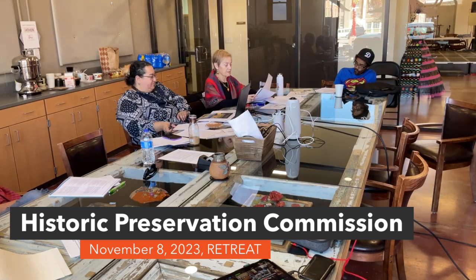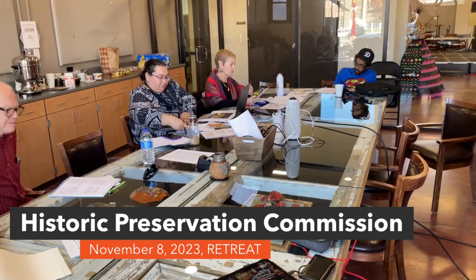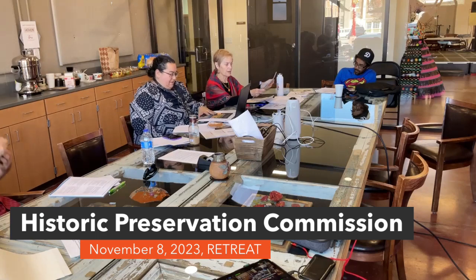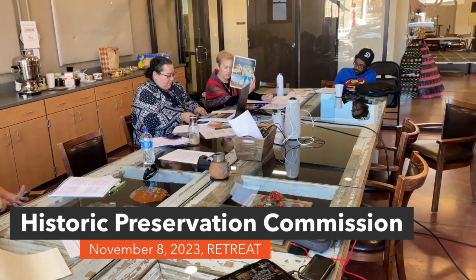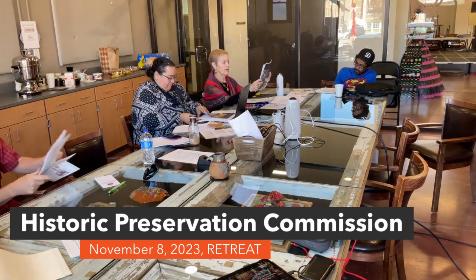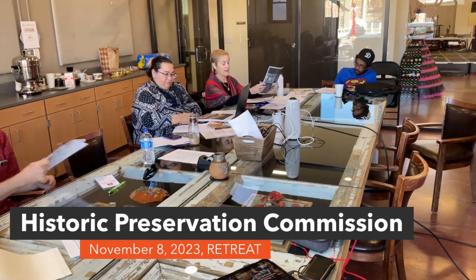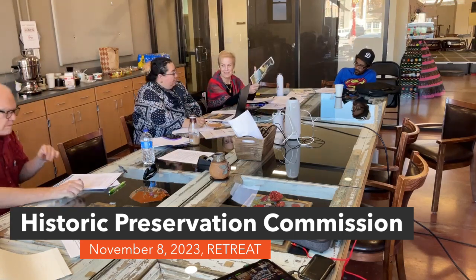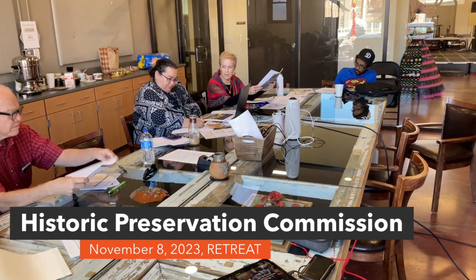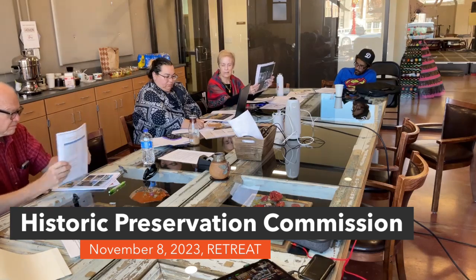So the next one would be the historical preservation plan. What this is, and I'm just going to talk really briefly about it, so this was probably overkill that I asked Tara to include in your packet: The Power of Heritage in Place, a document by History Colorado. The idea is, and it's much simpler than this, just a model. A lot of towns in Colorado have a historic preservation plan.